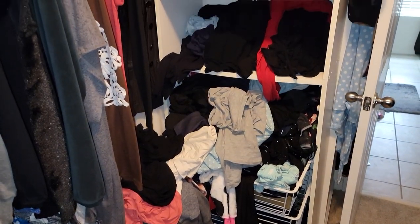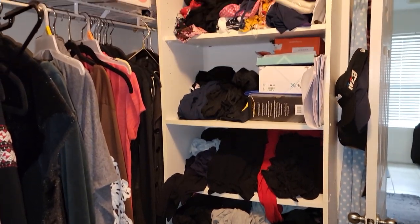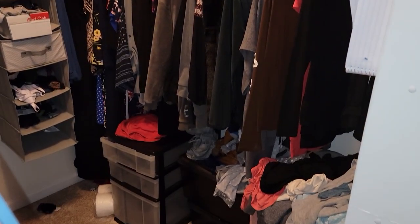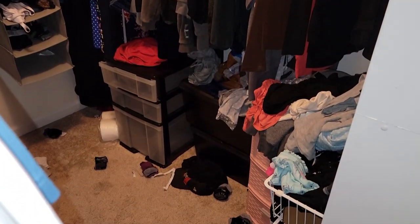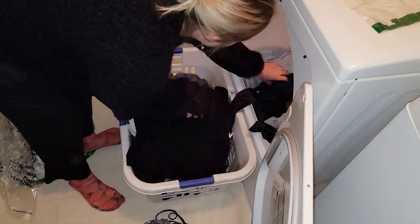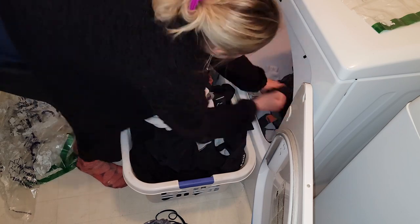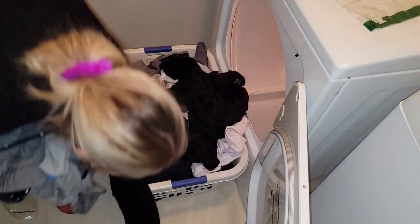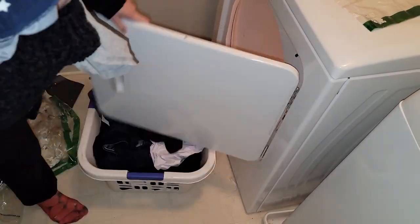So this white shelf I am going to take into my garage eventually. Things on top are my crafts and everything else we're gonna pull out on the floor and organize today. But we're also gonna make sure that nothing is missing, like clothes in the laundry, so that I'm not underestimating how much clothes I'm dealing with. So I'm just pulling out my laundry.